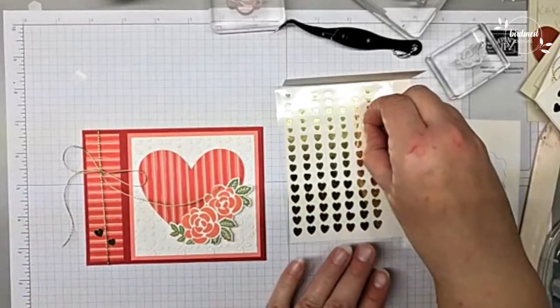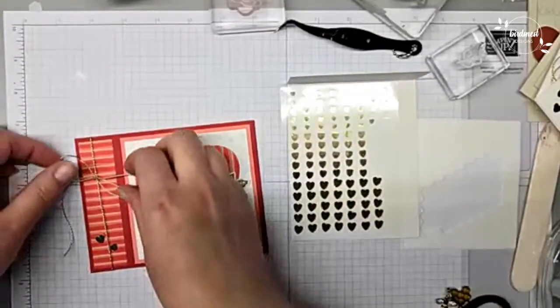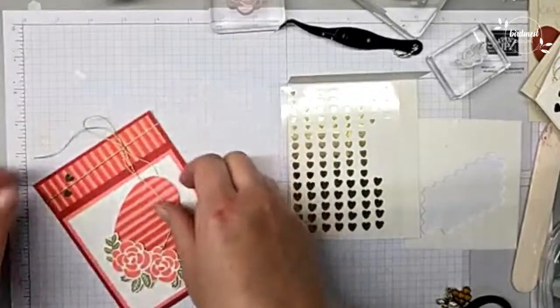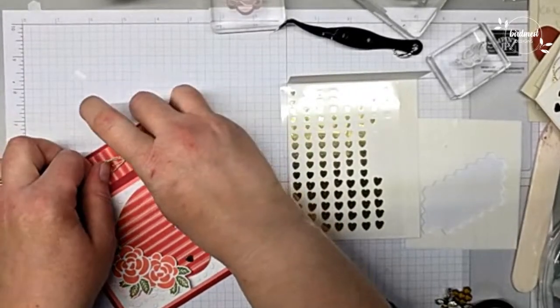And then let's take a little guy, maybe not quite little, a medium one, and put it up there. Now we can tweak this bow just a wee bit. I wish it was more sideways. We're almost done, almost done.